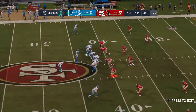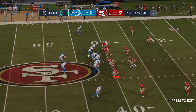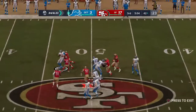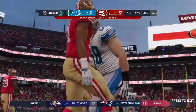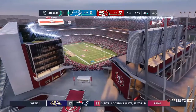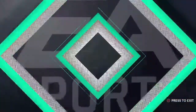This offense in desperate need of a conversion as they come up on 3rd down. Out of the gun, Goff. Oh, the pressure too great, and he goes down once more. And now following that sack, looks like we've got an injured man down there on the field. Hate to see this. Week 1 of the season. We'll be back.